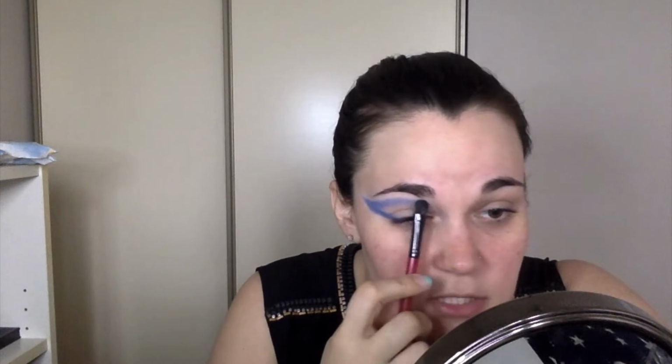So I'm not as concerned with building up pigment over here, but I do still want the blue to show. And I'm blending out the end. Once I have the pigment built up to the amount that I like, I'm going to go in with my concealer, the L'Oreal Infallible Full Wear in color Vanilla, and I'm going to carve out that line on the inside.